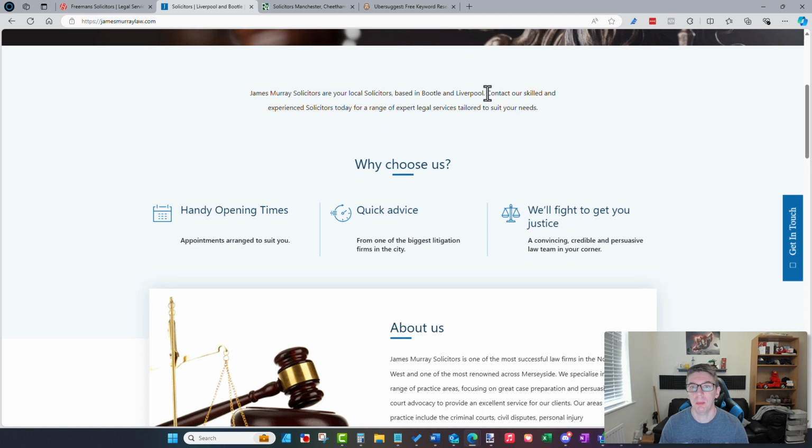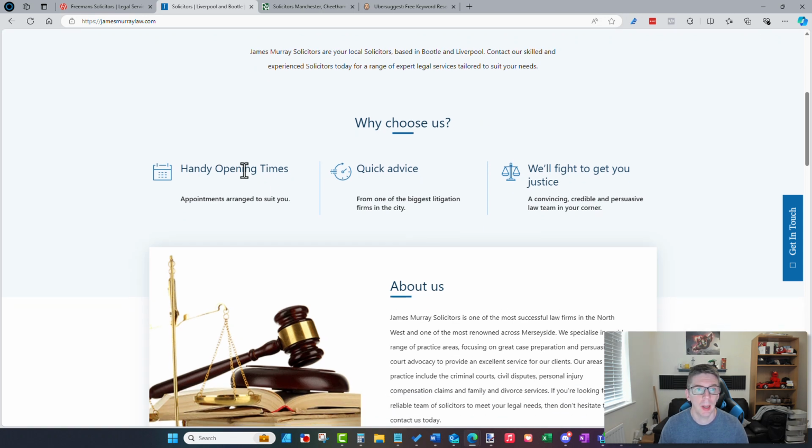I'd imagine this is all, anybody can say that, any solicitor's firm could say where they're based and that they've got skilled and experienced solicitors across a range of legal services. Opening times, maybe that is unique, possibly. Maybe you've got more flexible opening times than other solicitors. I like that one. That is one maybe I would look to expand on and dig a little bit deeper into. Quick advice. Is it quicker? I'm not sure. I'd take your word for that one, but again, I'd also hope that any solicitor would be convincing, credible and persuasive in your corner and fight you to get justice.